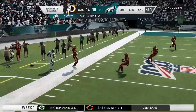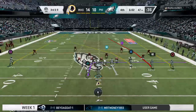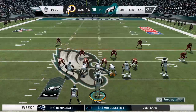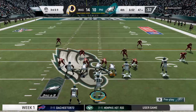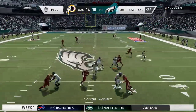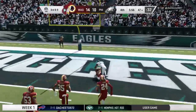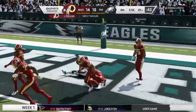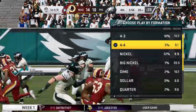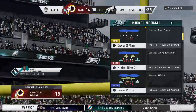His throw incomplete. He was trying to find Deshaun Jackson that time. And now it's 3rd down. After an incomplete pass on 2nd down, that'll leave him trying to convert on 3rd and 9. And now he'll turn, and off his back foot, he'll heave this deep. And it's intercepted at the goal line. Picked off by Landon Collins. And a big turnover there as his guys will get the football back.